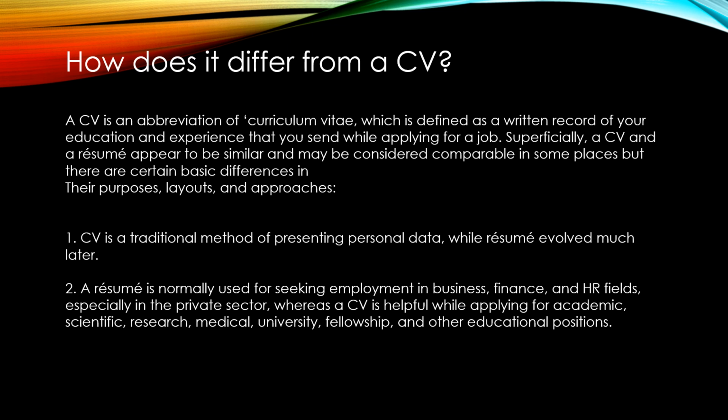Superficially, a CV and a resume appear to be very similar and may be considered comparable in some places, but their purposes, layouts, and approaches are different. A CV is a traditional method of presenting personal data, while the resume evolved much later. Secondly, a resume is normally used for seeking employment in business, finance, and HR fields, especially in the private sector, whereas a CV is helpful while applying for academic, scientific, research, medical, university, fellowship, and other educational positions.